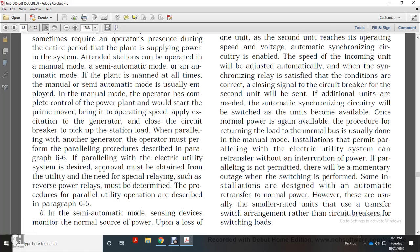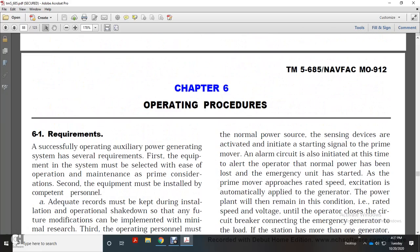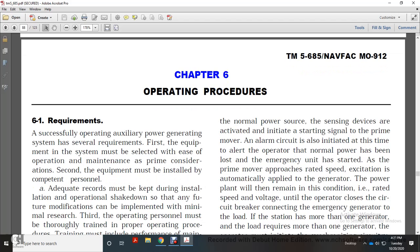In semi-automatic mode, sensing devices monitoring the normal source of power open on a loss of normal power, so the sensing devices are activated, initiating a starting signal to the primary mover. An alarm circuit is initiated at the same time to alert the operator that normal power has been lost, and the emergency unit is started as the primary mover approaches the rated speed. Excitation is automatically applied to the generator. The power will remain at rated speed and voltage until the operator closes the circuit breaker connecting the emergency generator to the load.